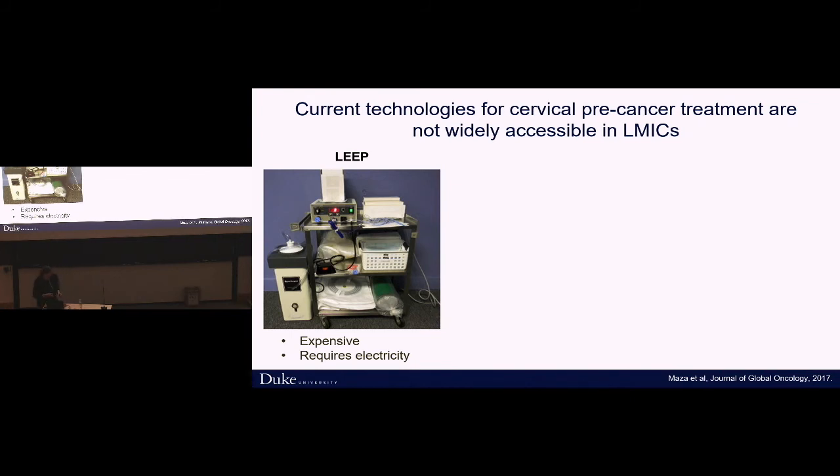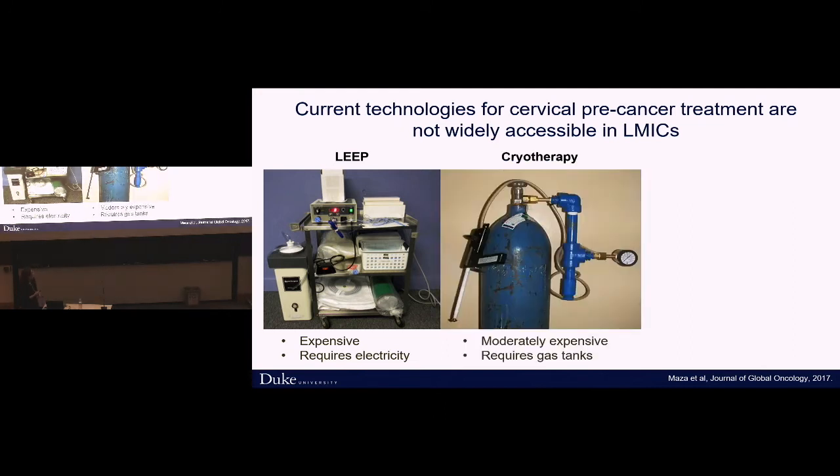So next I'd like to transition and talk more about treatment. LEEP is the therapy that I mentioned earlier, which is essentially a surgery that's removing the transformation zone. This technology is expensive and it requires electricity as well as a gynecologist to perform. So consequently, the World Health Organization recommends other approaches for treating women in LMICs that are based off of ablative therapies.